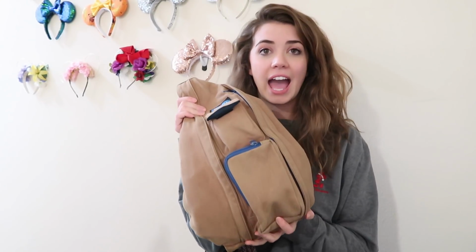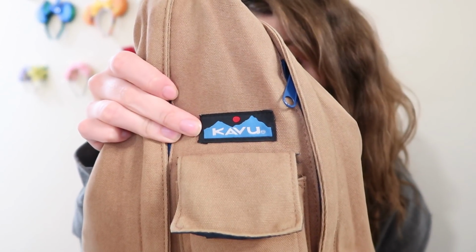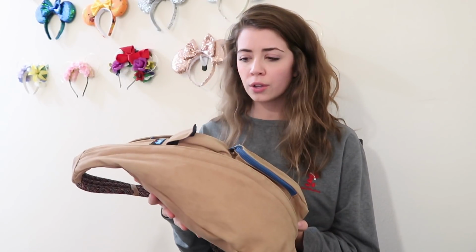So for my what is my park bag, I have the Kavu rope bag. It's this brand right here, not on my face, zoom up here. Okay, so it's Kavu, K-A-V-U, rope bag. And it is just absolutely incredible. I could not recommend this bag anymore. It is absolutely phenomenal. It's so small, but holds so much stuff. It's absolutely unreal. So I'm just gonna talk a little bit about this bag before I go into what is in my bag that I carry.